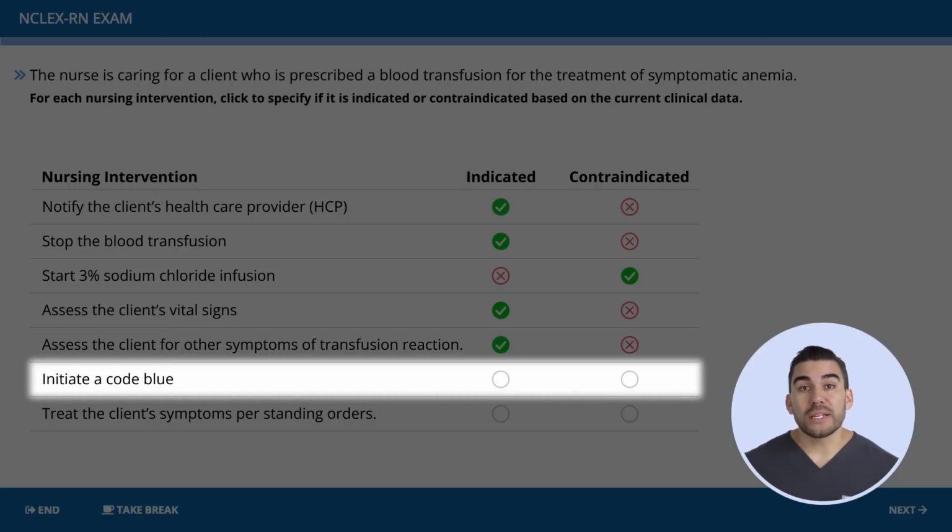Now, how about the next one? Initiate a code blue. Are you really going to get on the client's chest and start pumping their chest? Well, no, this is contraindicated. Vital signs currently are stable, so you're not going to be resuscitating the client.